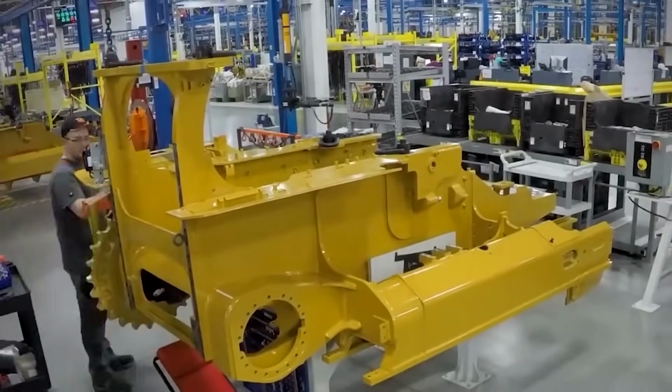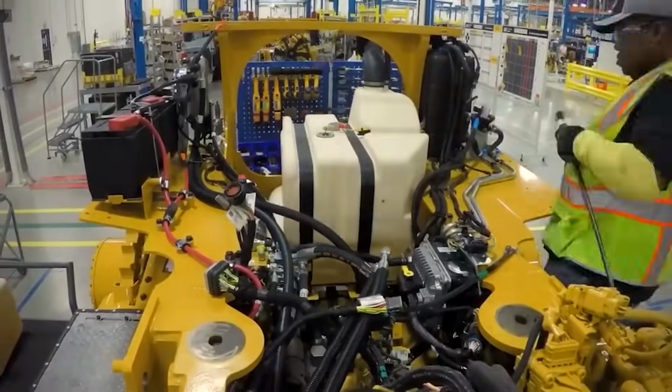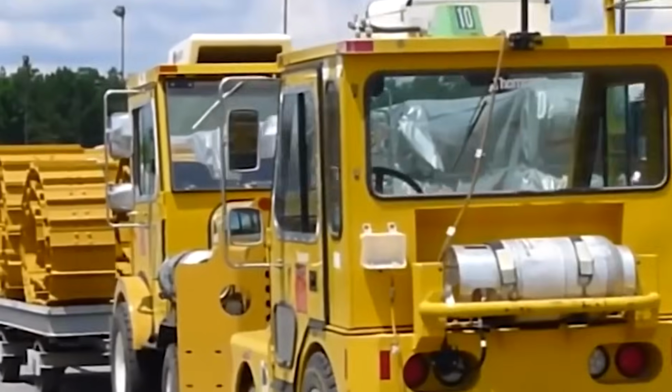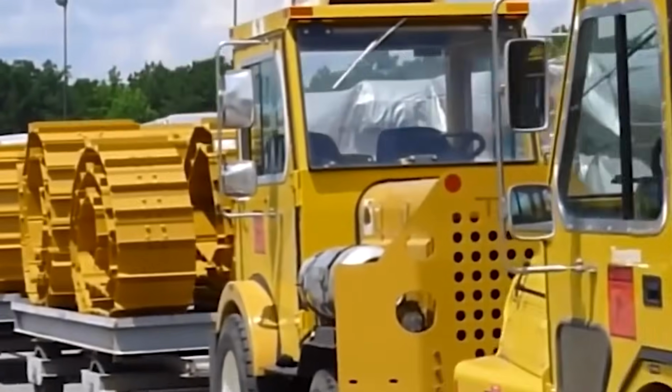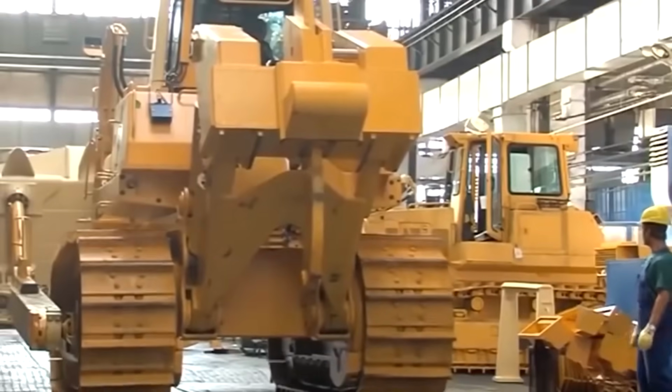Then the sub-assemblies and other parts are put together to make a full working dozer. They check it a lot to make sure it's good and safe. They also check if they meet the rules and standards for construction equipment worldwide. Once the dozers pass all the tests and checks, they are ready to be sent to different places around the world.